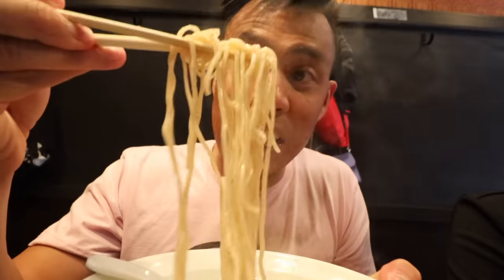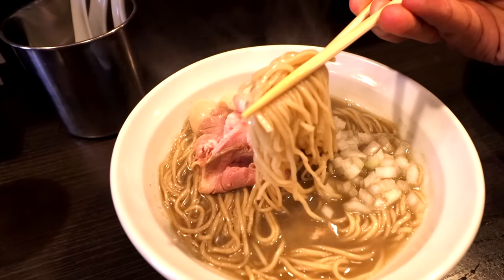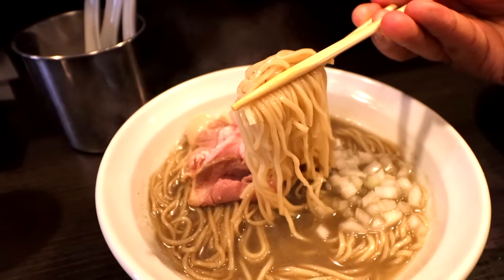I love the gray look to it. It's like a nice thin noodle. The noodles themselves are kind of thin, but at the same time, they're not too hard, which is nice.